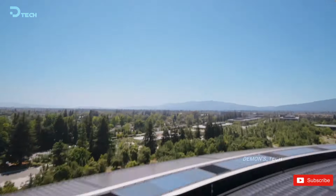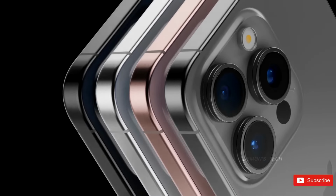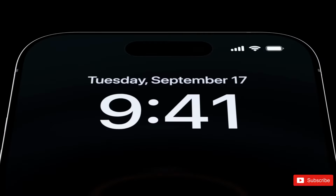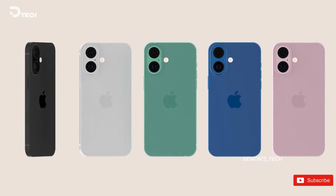The iPhone 15 Pro Max stands out as the top-tier iPhone available, especially for those who aren't constrained by budget, and it ranks among the finest smartphones from any brand. Naturally, our excitement is building for the upcoming iPhone 16 Pro Max.